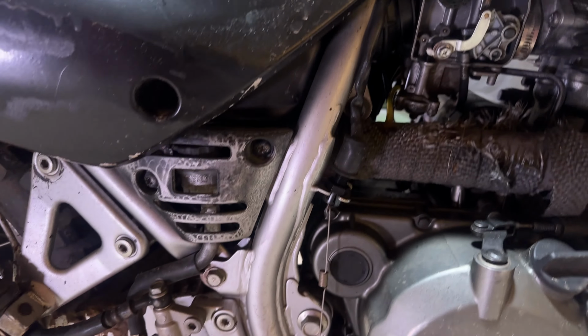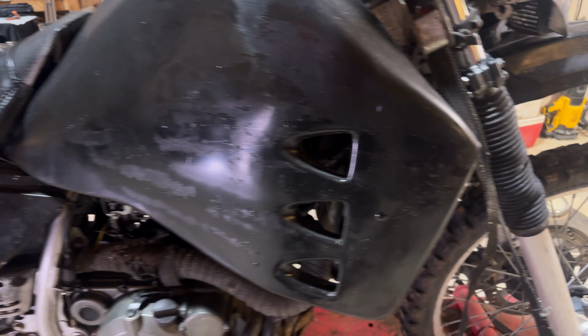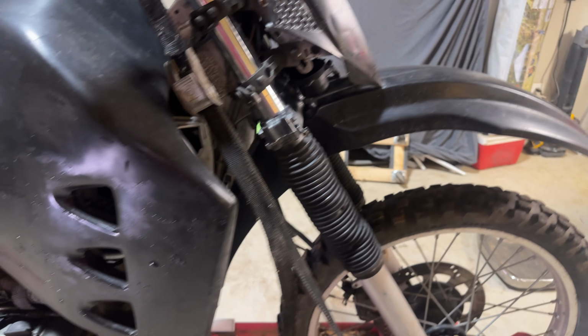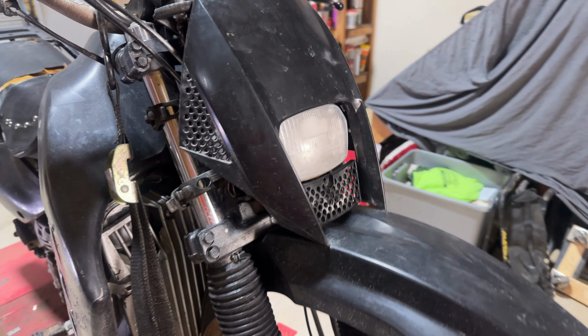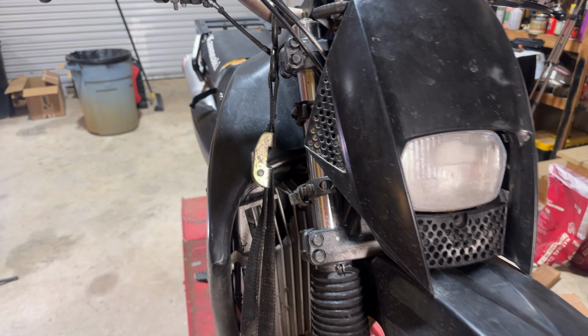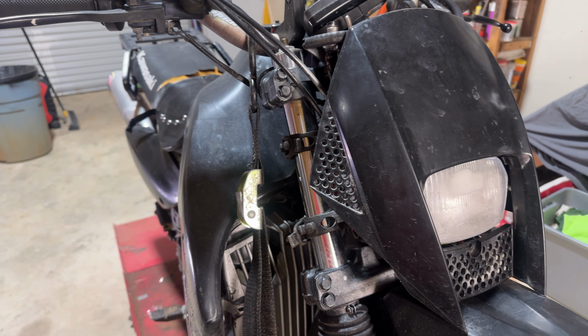The tires are pretty roached. The tank is just sitting on there, I believe. Then this terrible headlight. Not even quite sure who makes this. Hopefully the plastics will have a marking on it.